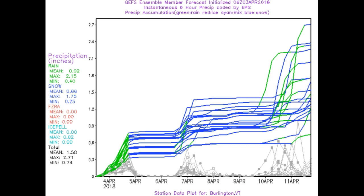Sometimes a picture can paint 1,000 words in this particular model. This is the GFS ensemble stationed on Burlington. You can see rain on the front end. At some point it switches over at the tail end with the cold front, changes over to snow. It's pretty much done at that point in time. And then we do it again, although this is going to be staying more snowy. This is our Friday system.